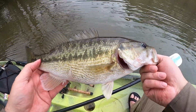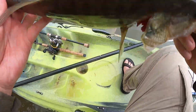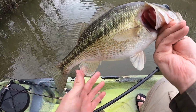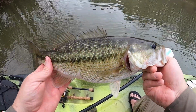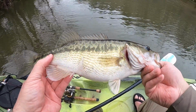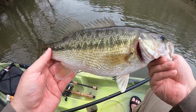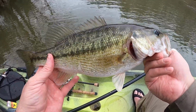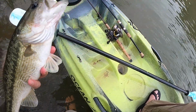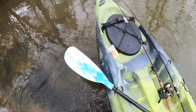Chunky Alabama bass. And it almost looks like something larger tried to bite him there at one point. There are Gulf strain striped bass in this part of the drainage. It's quite possible he had a run-in with one at some point. Could also be a flathead catfish. I think there are a few of those in there as well, but get this fish back in the water. Okay. See you, buddy.